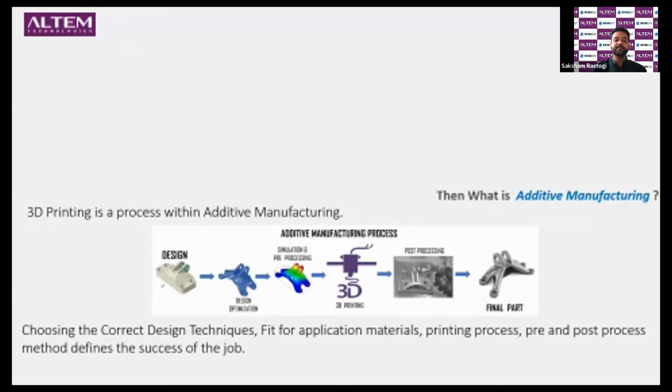So 3D printing is a part of the additive manufacturing solution. After 3D printing, you can do your post processing, you can enhance the finishing, or you can also increase the strength of the part. We also have some post processing techniques and methods, which we will discuss later. And after post processing, you will get your final part. This final part can be utilized as a prototype part or also as an end use part in a final application.